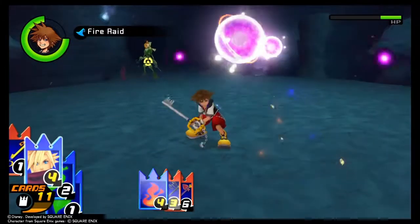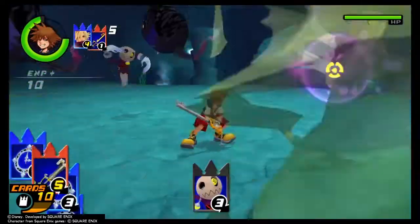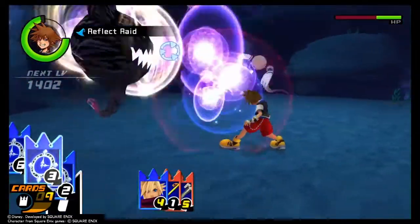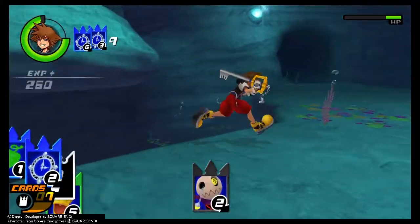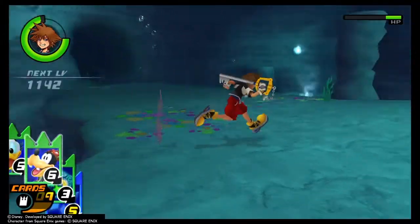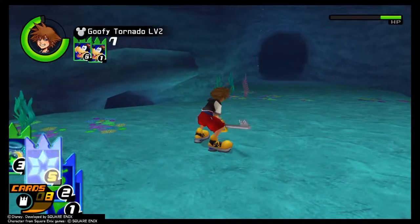After Sora defeats Marluxia and gets into the memory pod in order to regain his memories, Naminé tells him to remember the light in his darkness in order to bring his lost memories to the surface. Searching for the memories, Sora looks at Kairi's Wayfinder and soon remembers her name.